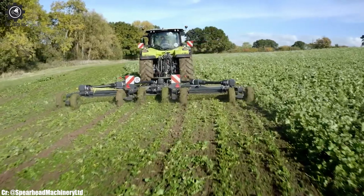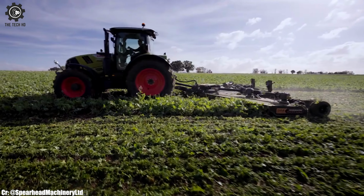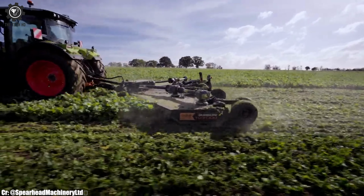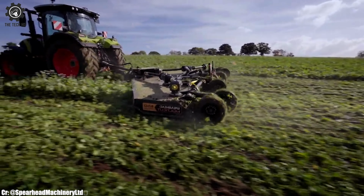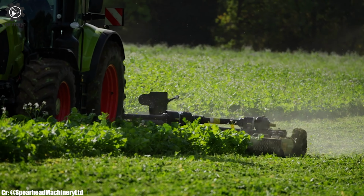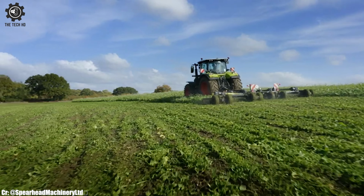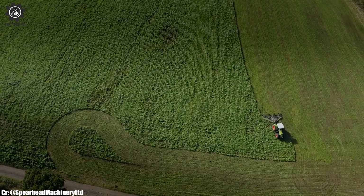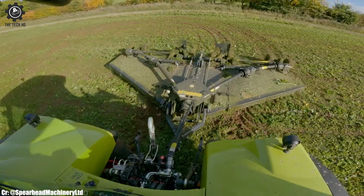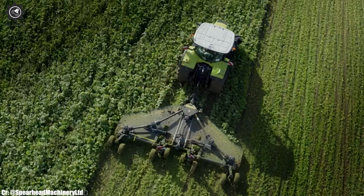Equipped with adjustable cutting heights and advanced technology, it delivers accurate grass cutting even in challenging terrains. Its user-friendly controls and ease of operation make it a practical choice for operators. The Spearhead ProLine Multicut 650 is a testament to modern mowing technology, contributing to well-maintained landscapes and improved efficiency in agriculture.